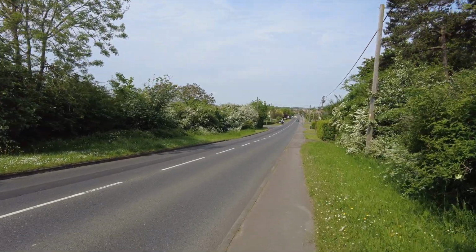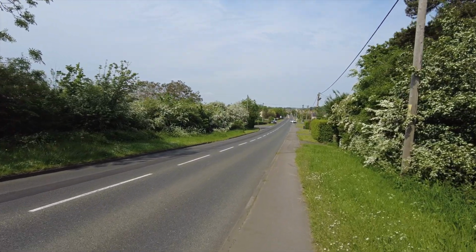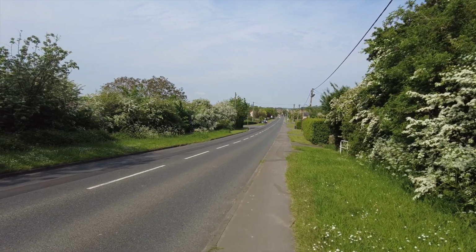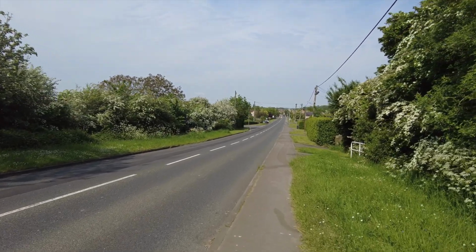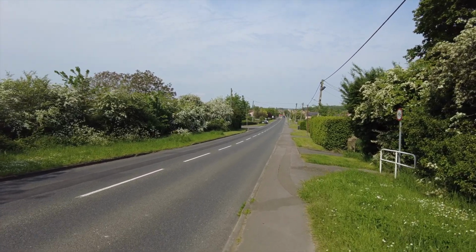So I've got a bit of a gap in the traffic. We're in Atworth. It has sometimes been called Atford in the past, although there is no ford here. There's no river running through Atworth. All the water was drawn from wells. I think a few little springs possibly around as well.